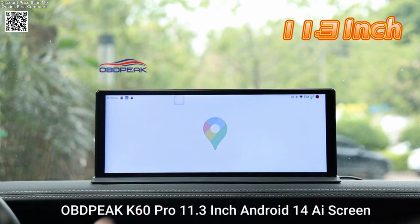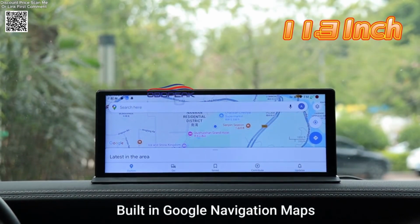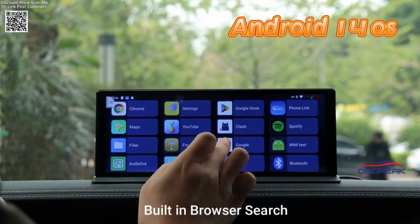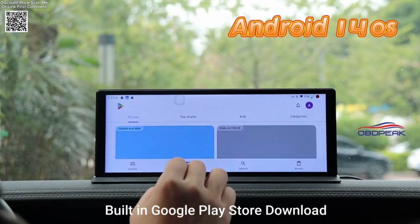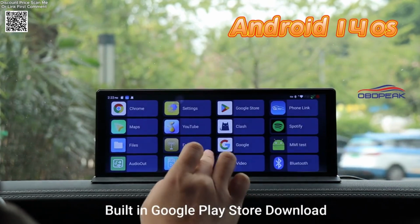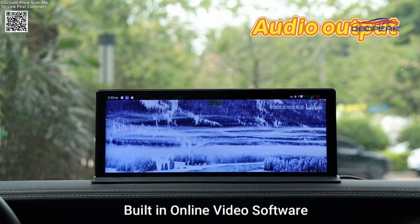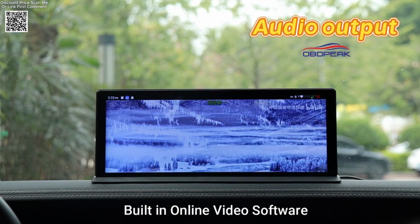The 11.3-inch 2.5D IPS touchscreen provides a large, vibrant display, ensuring a clear and responsive interface for navigation and media playback. The dual-lens 1080p HD camera system offers comprehensive video coverage for both the front and rear of the vehicle.